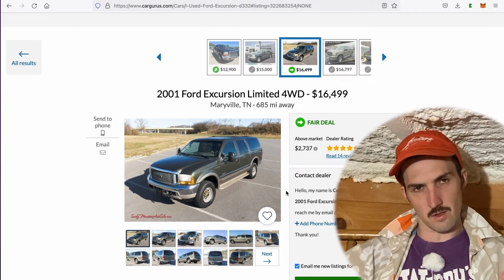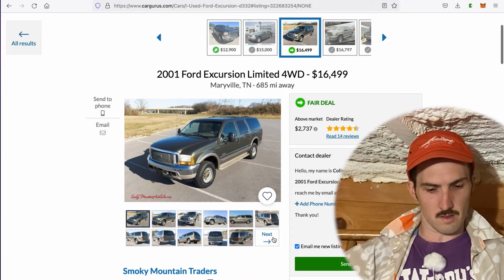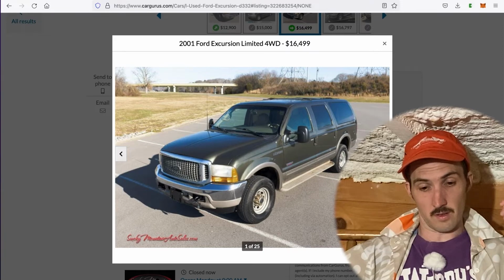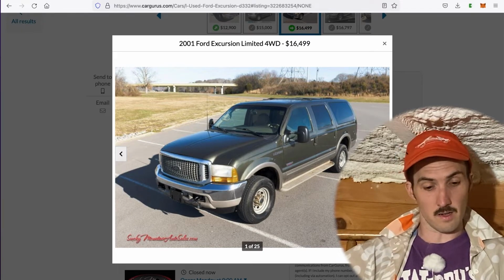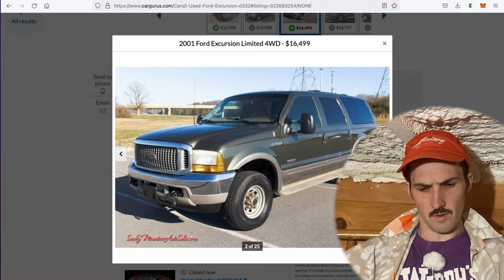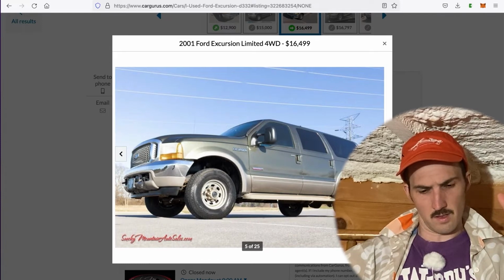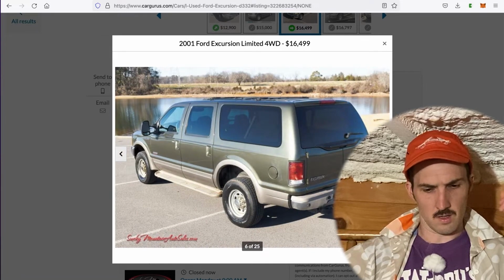And also with these big trucks that are getting to be 20 years old now, it's probably a good idea to find one in the South that's probably got a better chance of the undercarriage being in decent shape. So this is a beautiful 2001 Ford Excursion Limited 4-wheel drive. It's listed for $16,499. This beautiful green over tan combination. I love this grille style. Look at this, just massive. I love these big wheels with like a million lug nuts in them. This looks to be in really, really good condition.